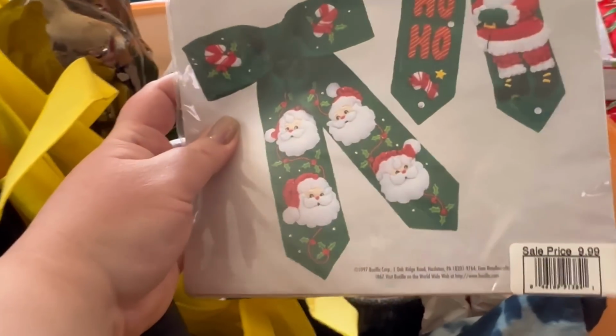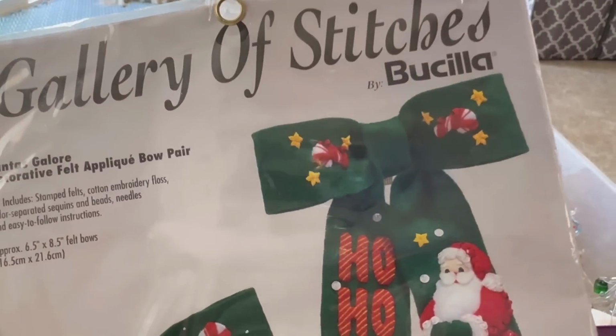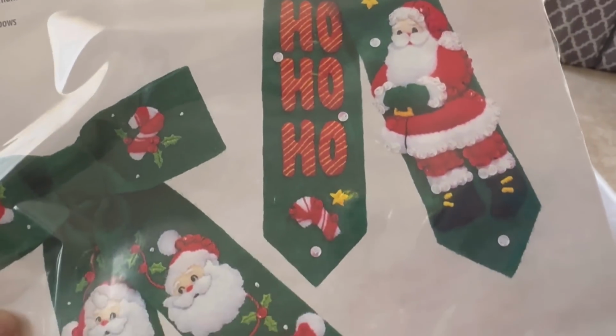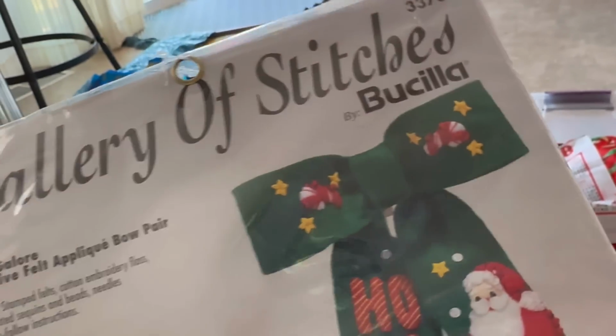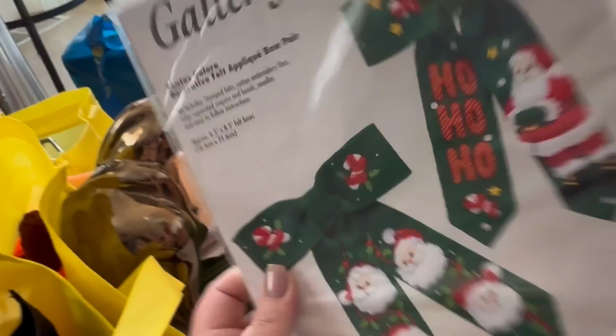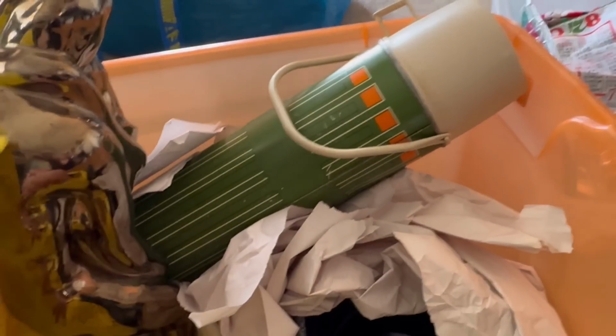I got another Christmas Bucilla, and this one is for some felt applique bows. And again, hand stitching that you do with these little kits, sequins and felt. And I just thought they were darling. These little kits are usually pretty expensive, and Bucilla makes the best ones, and everything is all there. It's never been opened. So I'm going to put that in with my Christmas stuff for Christmas in July.